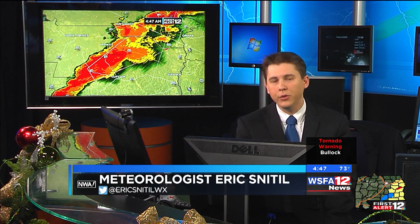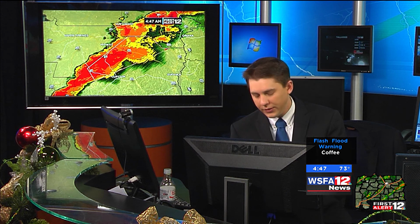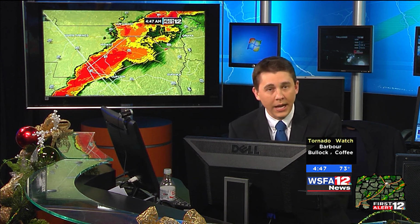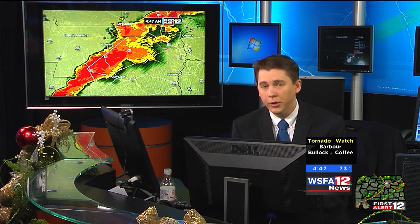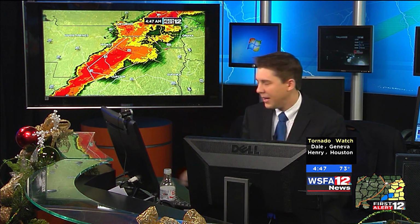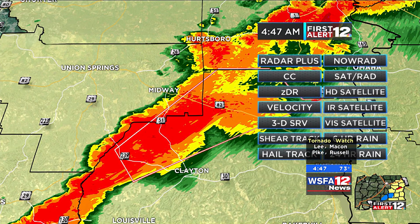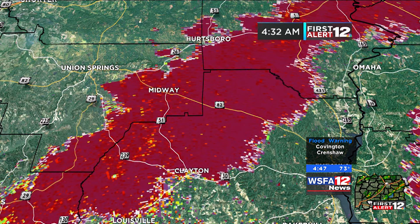One of the things that you showed us was what we call CC, correlation coefficient. This is one of the amazing tools we now have through the dual polarity element of radar. You've heard us talking about this through the last year or two. A lot of our Alabama radars are now being switched over to that. I want to show you that one more time here. So let me flip the switch and bring up what we call correlation coefficient. It's not something we use on air a lot, but boy, this is a handy tool, particularly in events like this.